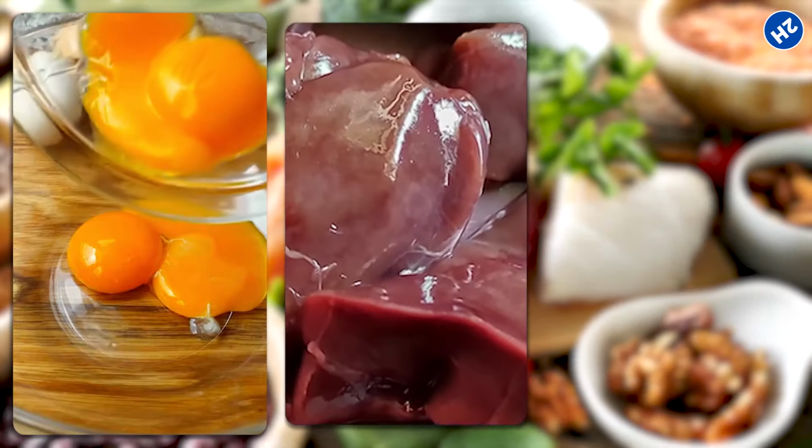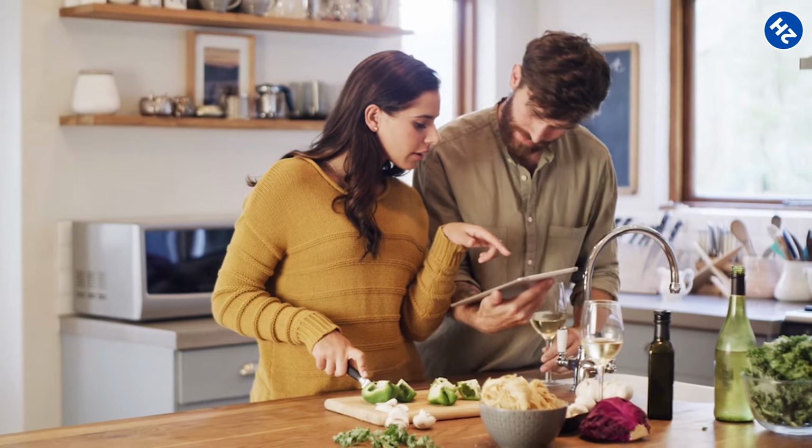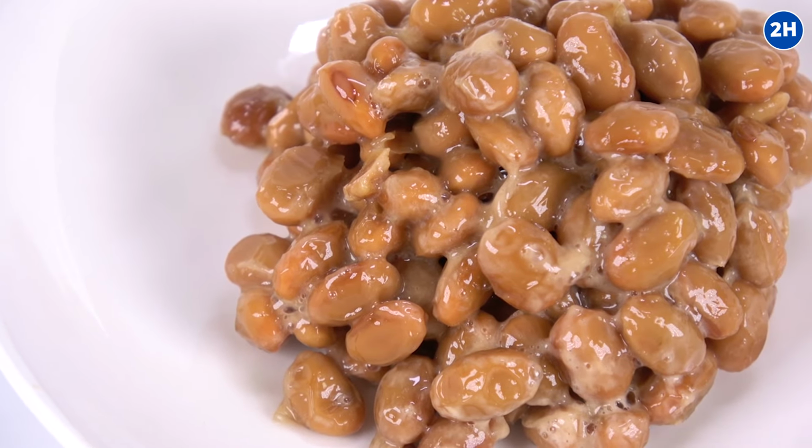To boost your vitamin K2 intake, consider adding fermented foods like cheese and yogurt and animal products such as egg yolks, liver, and grass-fed meats to your diet. For those interested in trying something different, natto, a fermented soybean product popular in Japan, is another great source of this essential vitamin.